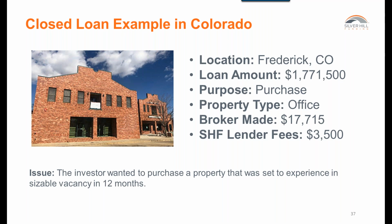We only charge $3,500. That is a closing fee. That's on the closing statement. We only collect a $500 deposit on the front end. But more importantly, the issue we solve for the borrower. The investor wanted to purchase a property that was set to experience sizable vacancy in the next 12 months. For most banks, they will not like that because there's a lot of lease roll in the very near term, and so the income is going to be very challenged, and so potentially our payments will be a problem to make. Nonetheless, we were able to look at it and make some adjustments on the underwriting, and we were able to close the loan.